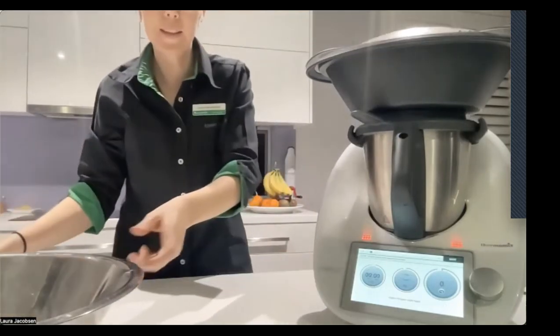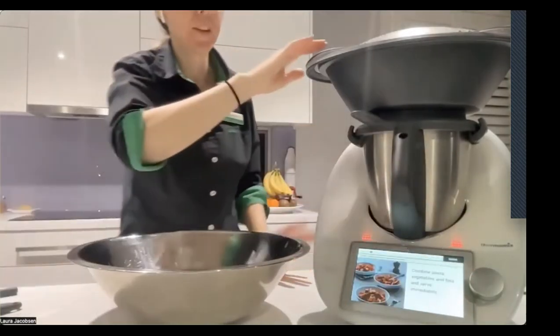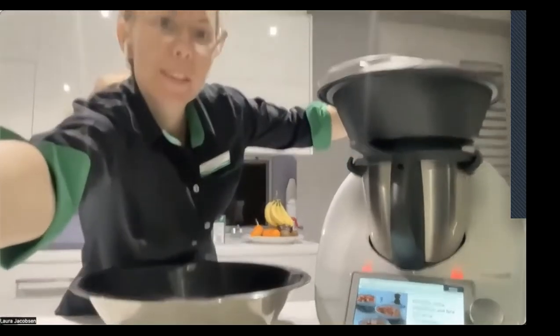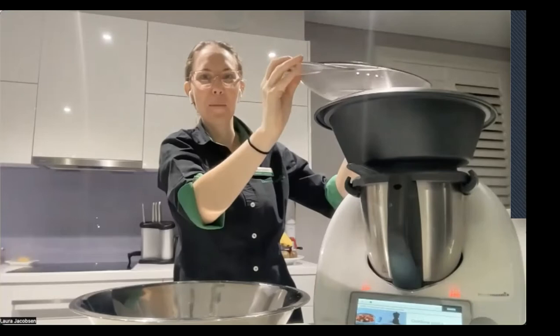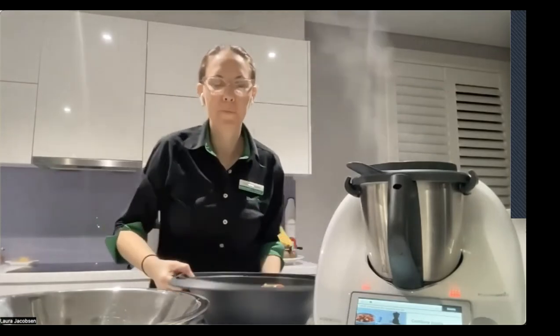Okay, that is perfect. Finishing. So I think the next step is just to combine everything. Whenever I take the lid off my Varoma, I do it away from my face. So I don't know if you can see. Doing it this way so that the steam, see all that steam that's come out? I don't want that coming towards my face. Then I tip the lid upside down and I can use that as a drip tray.